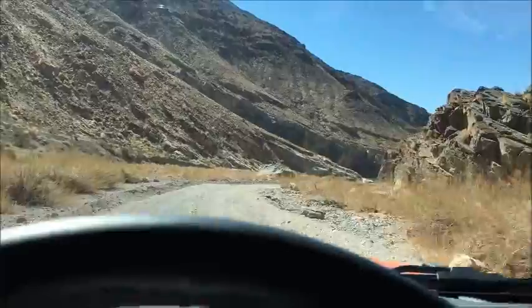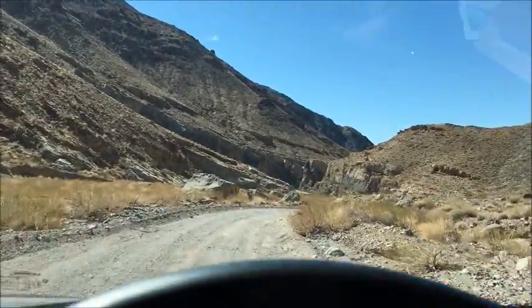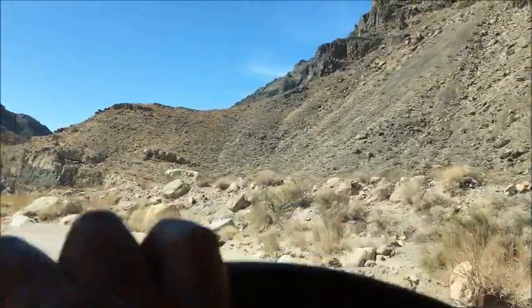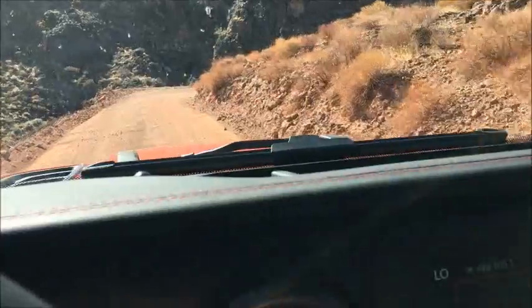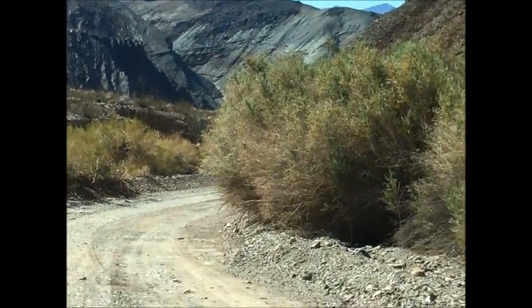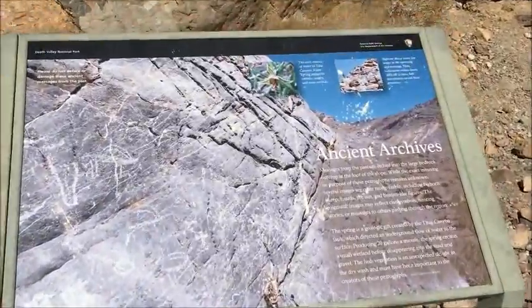Ahead, it gets really narrow. I think there are some petroglyphs, little Indian petroglyphs. If you ever see them, I'll show them to you later. Be there in a minute. Here's the ancient archives. I call them ancient graffiti.